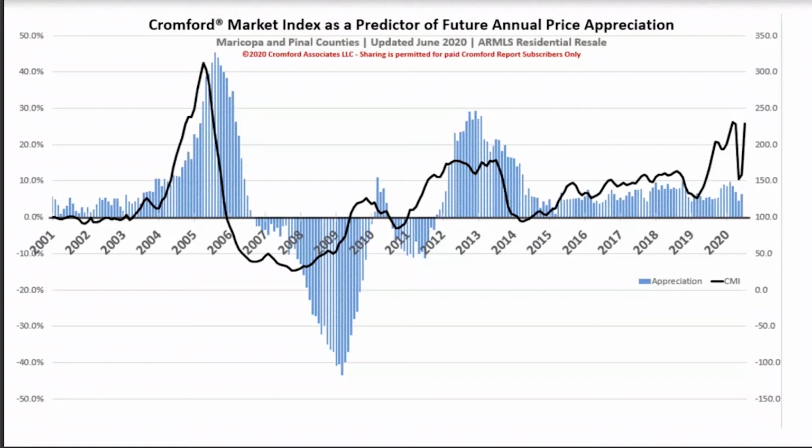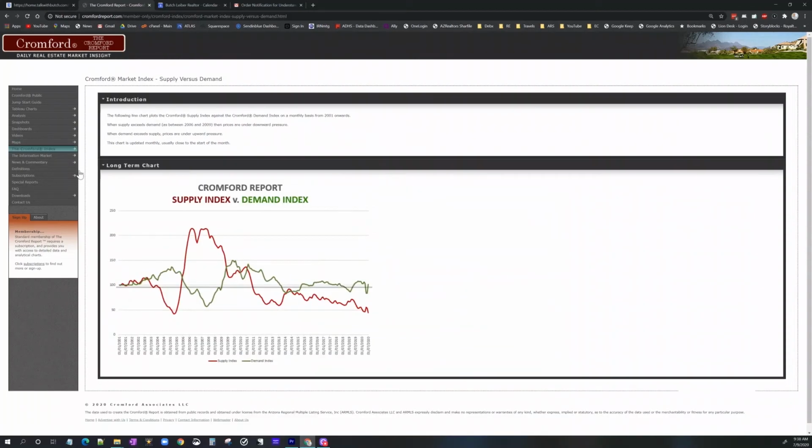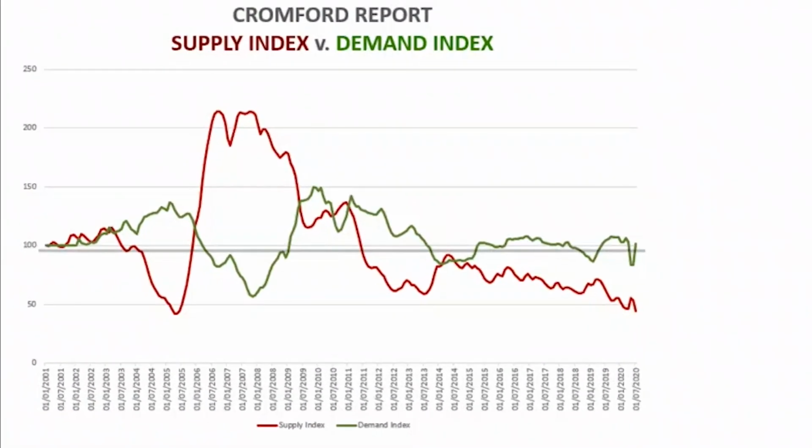Prices go up. When the market is a stronger seller's market, it forces prices up faster than normal. One last chart that's important in the Cromford Index is the supply index versus the demand index. This shows the difference between the two. When the green is over the red, the demand is stronger than supply. That is a seller's market.